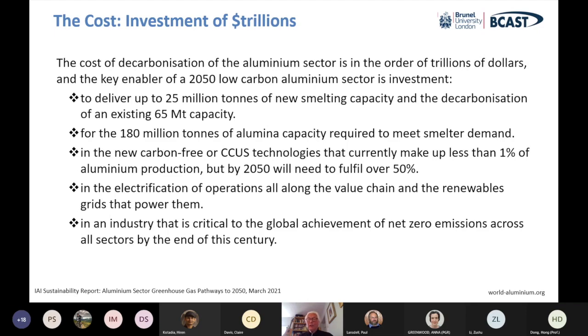So it's going to cost trillions. I imagine there's another figure for the steel industry, which is also trillions. It'd be interesting at some stage to compare trillions, but I haven't got the steel data in front of me.